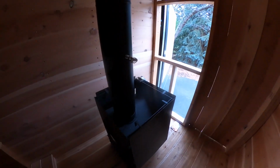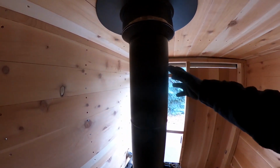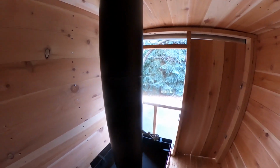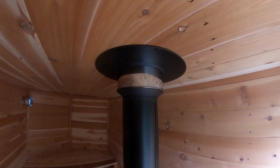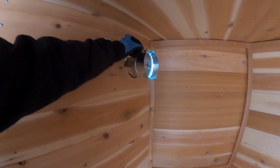The stove is installed and secured down. Dee put the chimney in on a day that I was working, so he did that all himself, putting in a damper as well. I'll get up on the trailer and show you guys what it looks like up there, but he did a fantastic job on this.